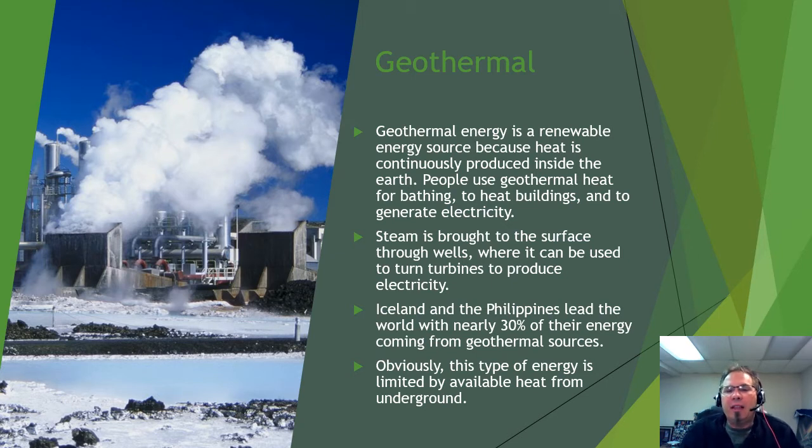Now, Iceland and the Philippines lead the world with nearly 30% of their energy coming from geothermal sources. So you can see in that picture there, I believe that is Iceland, if I remember correctly. Now, the unfortunate reality is there aren't that many places on Earth that have geothermal energy. So this is only an option if you have that available to you.